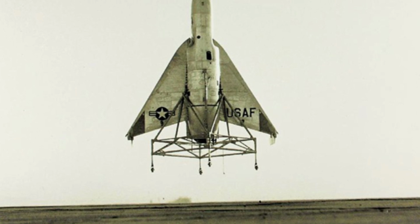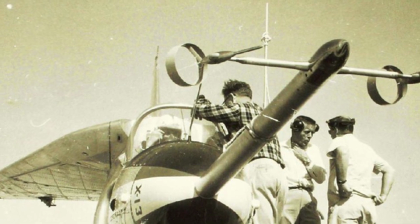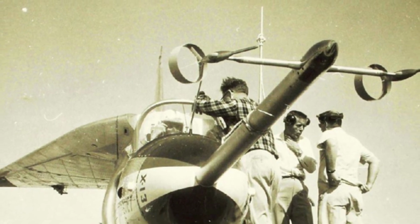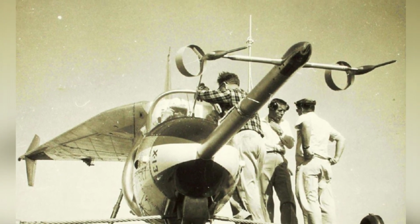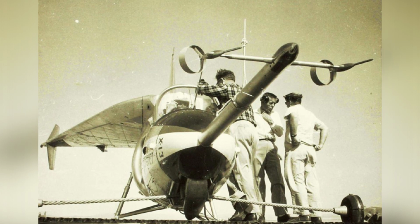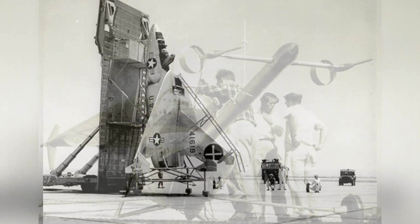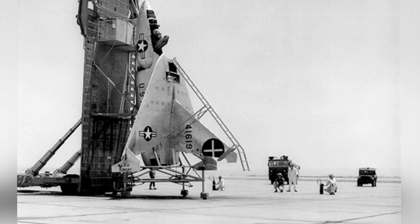In fact, Ryan Aeronautical Company had been discussing the feasibility of vertical takeoff and landing technology in the late stages of World War II. The U.S. Navy collaborated with the company in 1947 to explore vertical takeoff and landing aircraft technology, with the aim of using it on submarines and developing them into submersible aircraft carriers.